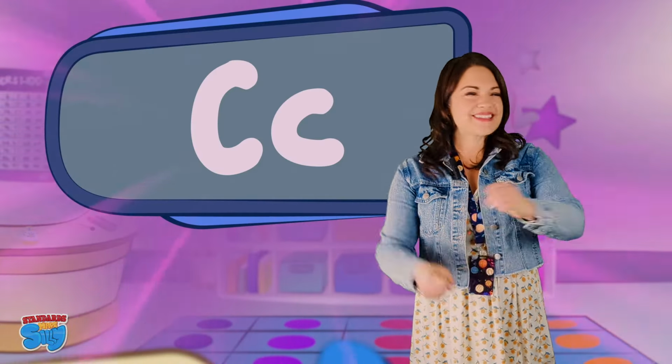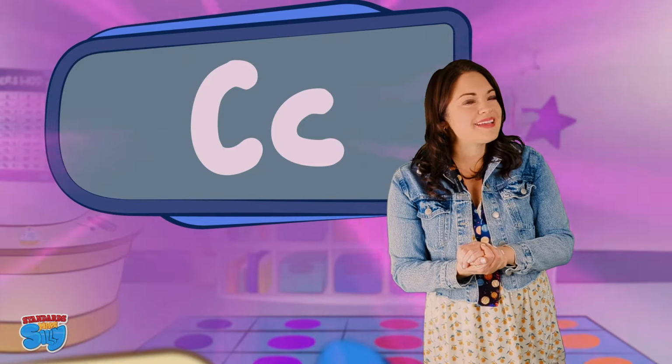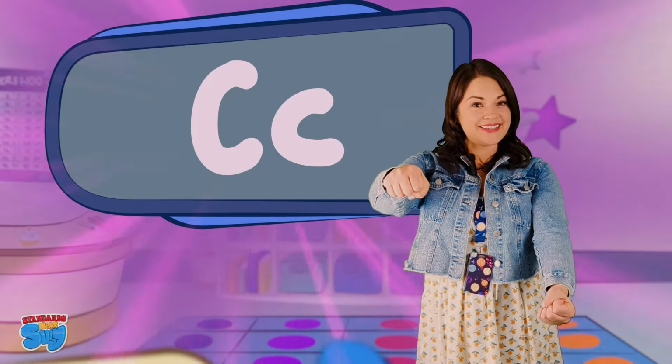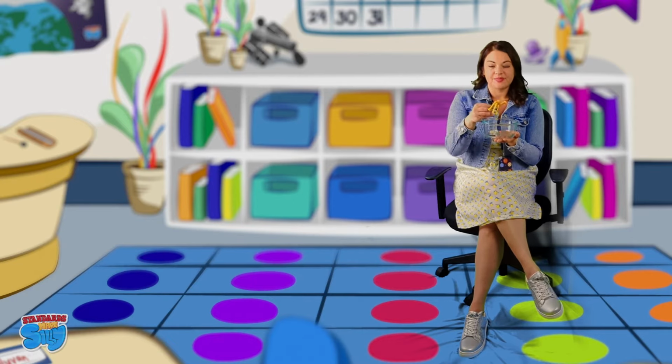The C says k. All the letters make a sound, the C says k. Camel. You might see these in the desert. They carry water in their humps.